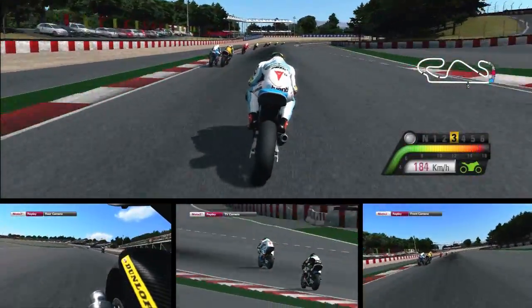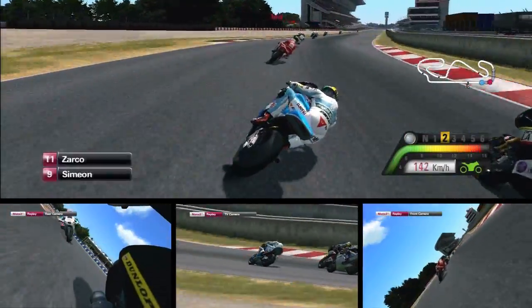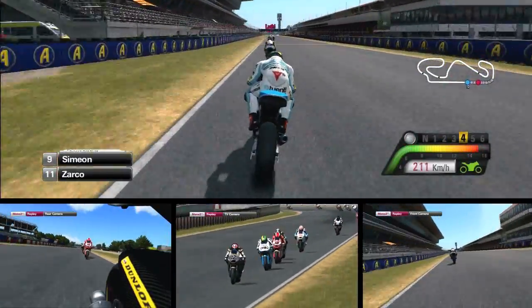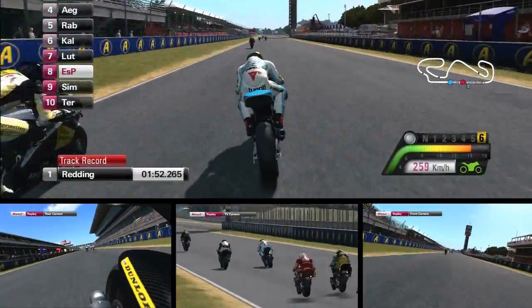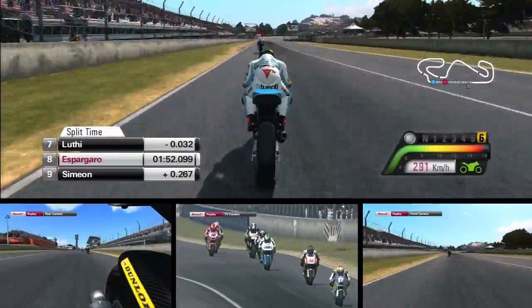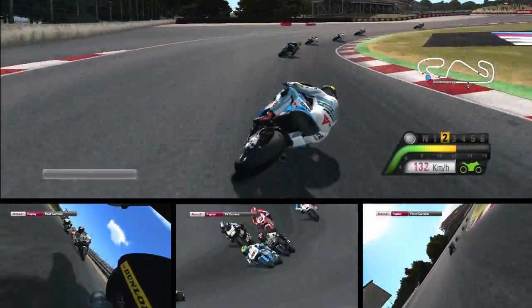Around on the inside nicely there. I'm trying to keep an inside line here. Carried me around these guys nicely onto this start finish straight. Up the start finish straight then. Passing a few bikes now, to 8th place already. Not too bad. So this is looking good now.